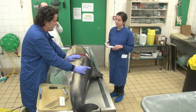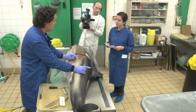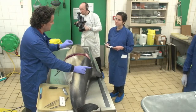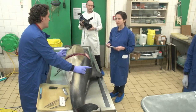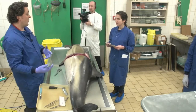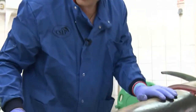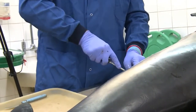You can do some things. You can do biopsies of live animals at sea, so you can get a skin and a blubber sample. But then what we can do is tie that in with the pathology, with the life history, with the diet studies, into a whole range of things which you obviously can't do without an animal on the table.